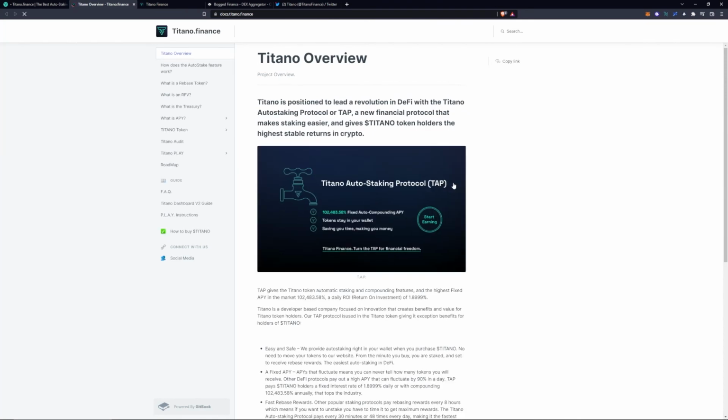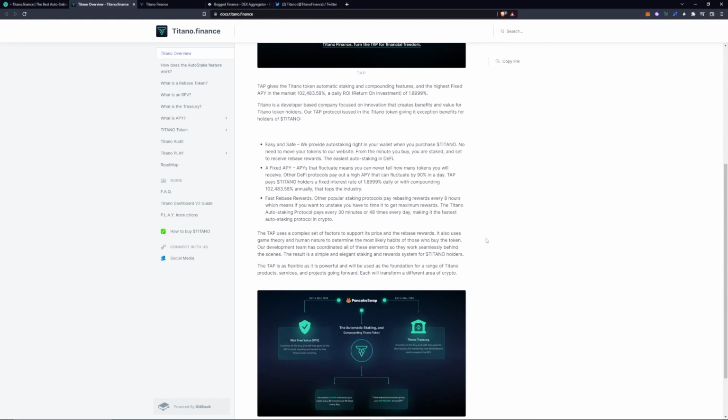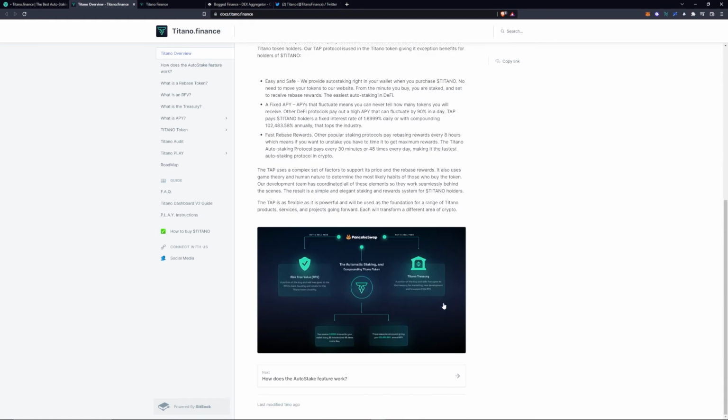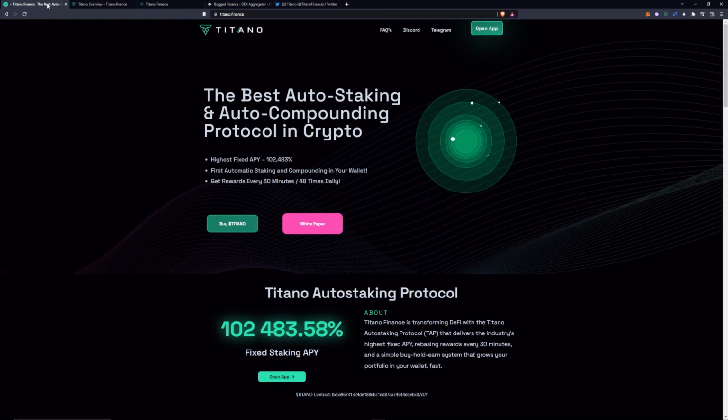It tells you everything about the auto staking protocol. So if you want to get more in depth, you can jump onto their white paper and fully read everything that they have to offer. It's all written down here. And I think that if you were to jump into this, you should read this. I've read most of this, so that's why I jumped into the project. I found it very interesting, and I hope that it lives up to what it says it's going to do.